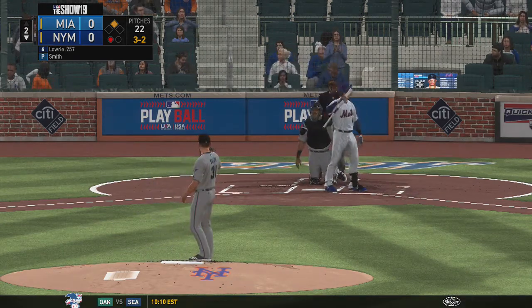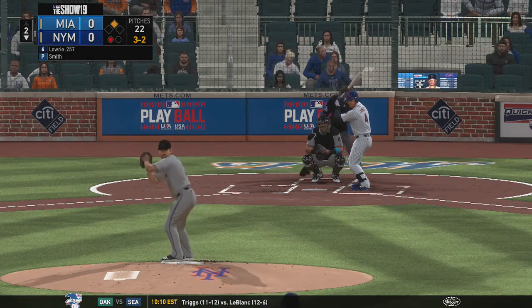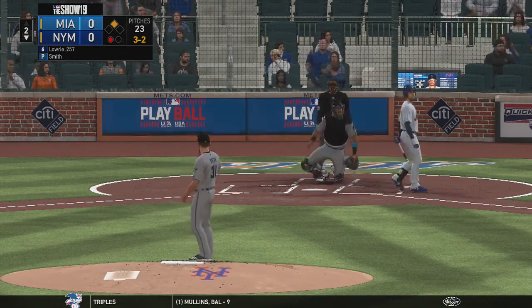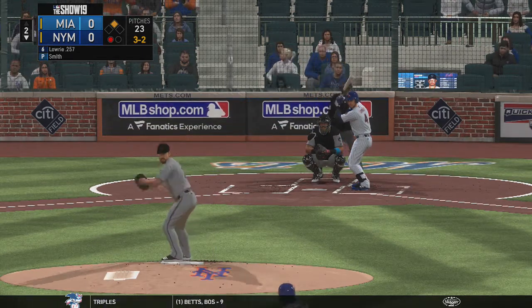Count remains full. Classic change of speeds right there. Threw the hitter's timing off. Got a late foul ball. Interested to see where he goes now. Out in front here is this one scorched foul to the left. Bottom of the second here with no score.